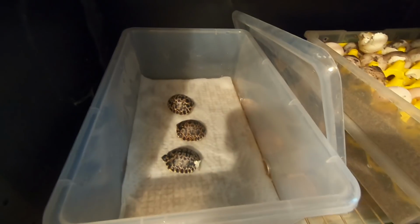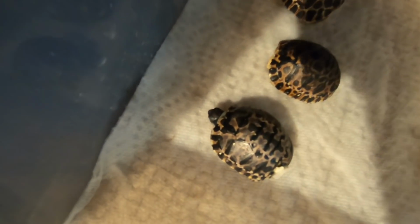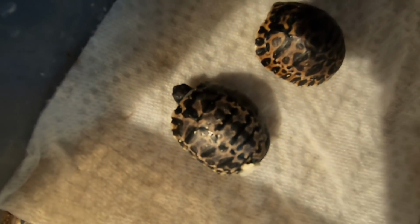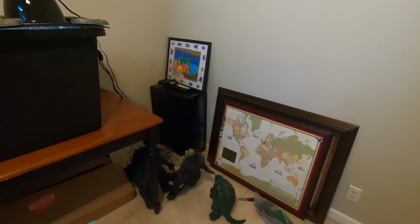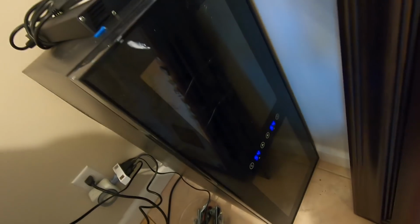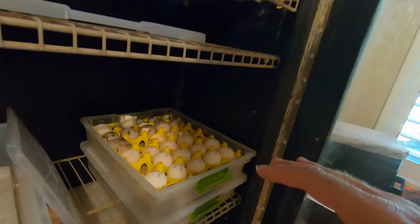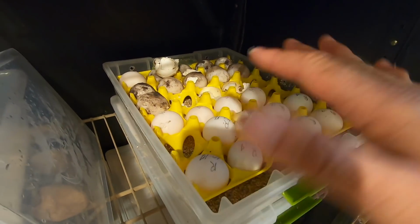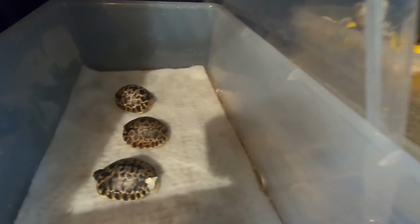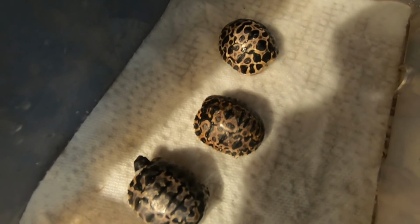So what happens is after about 5 months and some diapause, they start to hatch. And look at this little guy stretching out just to see what's going on. The diapause, we put them in this wine cooler for about a month. And as you can see, the temps are about 54 degrees. So we cool the eggs down for about 1 month, and then I bring them up to room temperature and then place them into the incubator. So they'll sit in there. It's about 5 months total to get these guys to hatch. But here they are right now, little beautiful radiated tortoises.